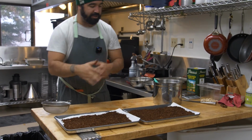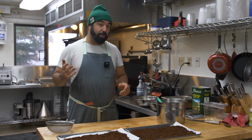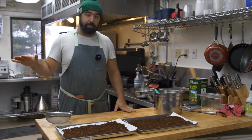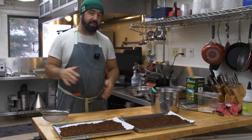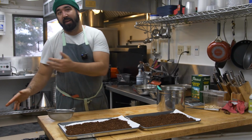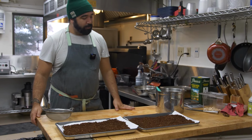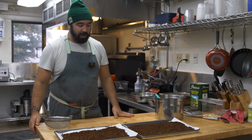All right, so now I've got my 2 trays, and what I want to do is either put them back in the oven at a really low temperature. I don't want to cook them. I'm just trying to dry them out. The oven's already still hot. I actually have the fortune of having a dehydrator here in the kitchen. So what I'm going to do is put them in at 140 degrees for like 2 hours.